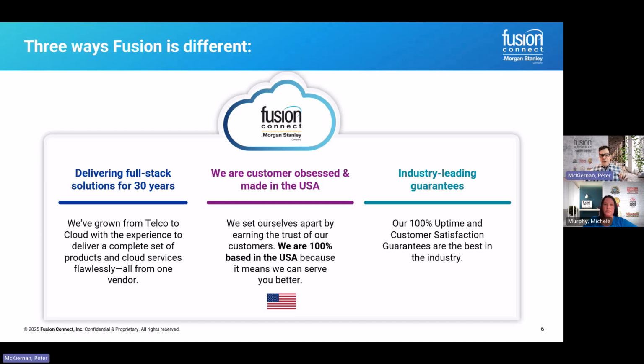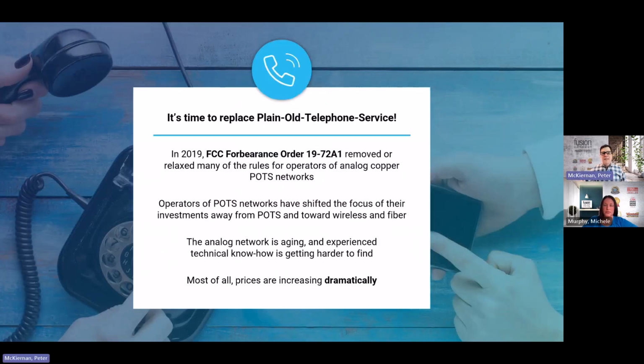So with that, let's talk a little bit about how we got here. Now, it's been clear for a long time that the trend has been away from POTS lines ever since the introduction of voice over IP. But in 2019, there was one big milestone where the FCC changed the rules that the carriers that operated these POTS networks operated under. And since then, they've wanted to shift their investments away from their wire networks to their wireless networks.